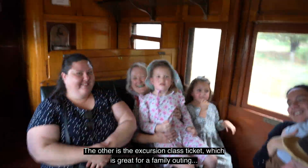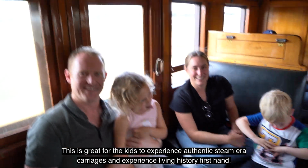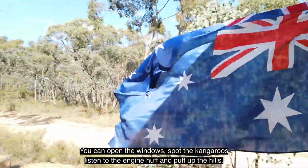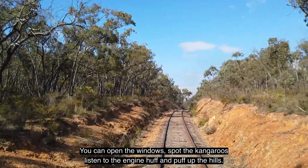The other is the excursion class ticket, which is great for a family outing. This is great for the kids to experience authentic steam era carriages and experience living history firsthand. You can open the windows, spot the kangaroos, listen to the engine huff and puff up the hills.